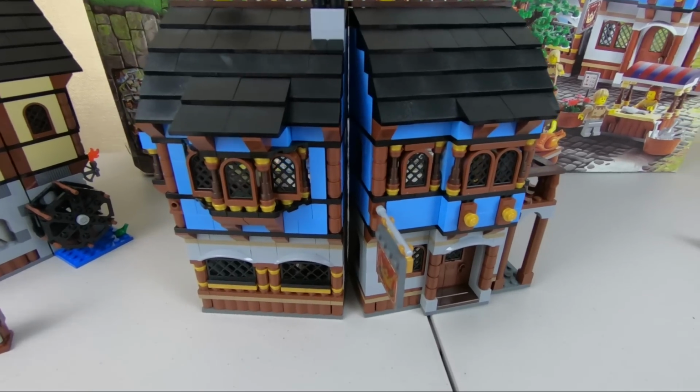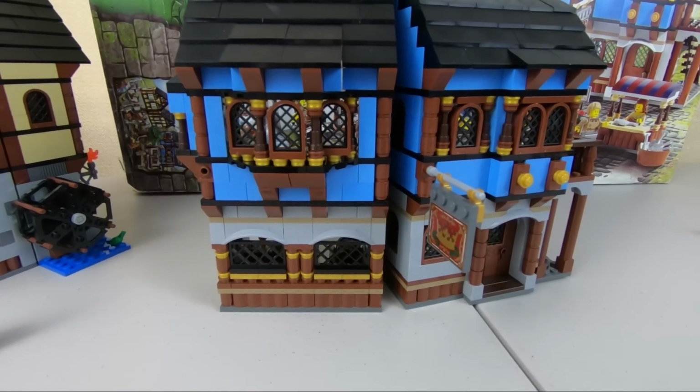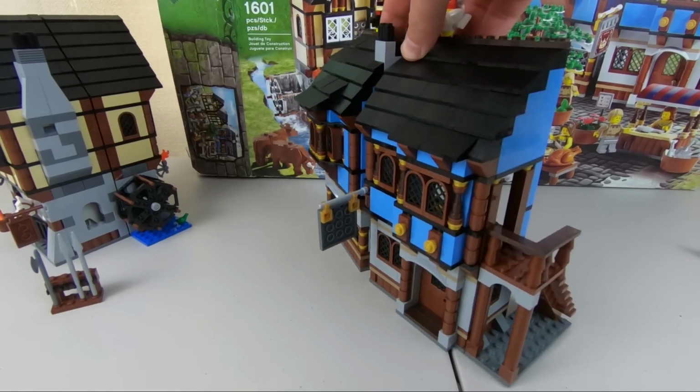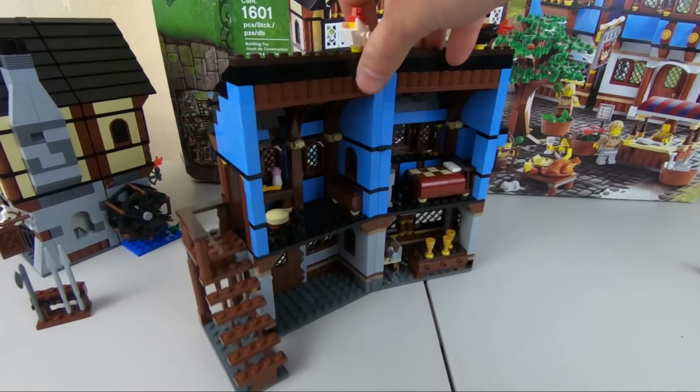So the next building is this cottage or inn. I love how the browns and the golds are working on this thing. They did just a great job with the overall color scheme. Very impressive. Let's turn this thing around, take a look at the inside.